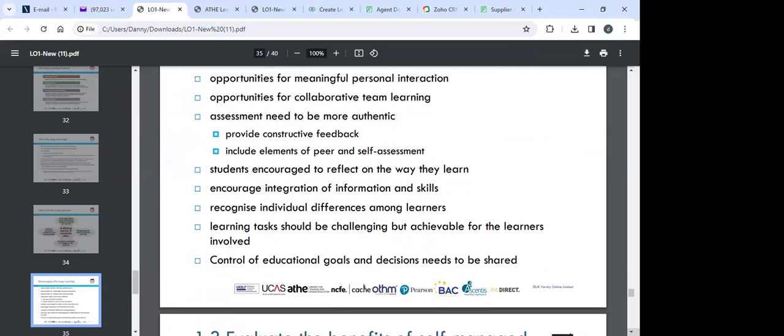Okay, include elements of peer assessment. So we have what we call peer review. Peer review is when you have done a research or a project work or whatever, one of your colleagues can be used to critique what you have done. It's called peer review, to review what you have done. It is important. It helps towards lifelong learning.